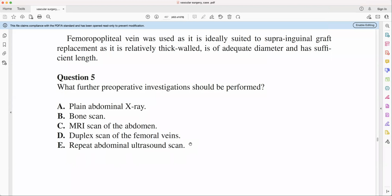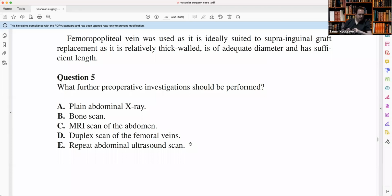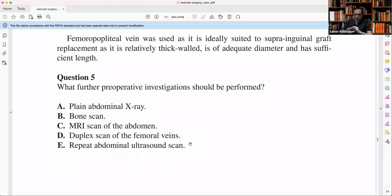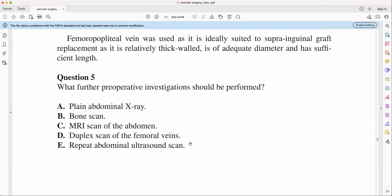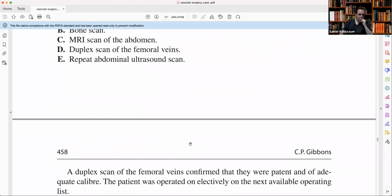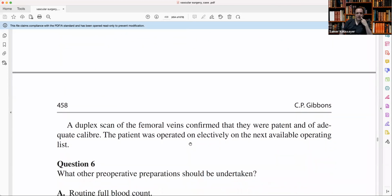Repeat abdominal ultrasound scan, you don't need that. You just need an ultrasound to be sure the vein is open and of good size. It should be at least 1 centimeter in diameter. The profunda should be open, because if the profunda is occluded, I think it could be a contraindication, because then you have no outflow for the legs. If you have no outflow, you end up with what? With compartment syndrome. Yeah. Venous gangrene. Okay. Venous ischemia. All right, let's go back to Ahmed.